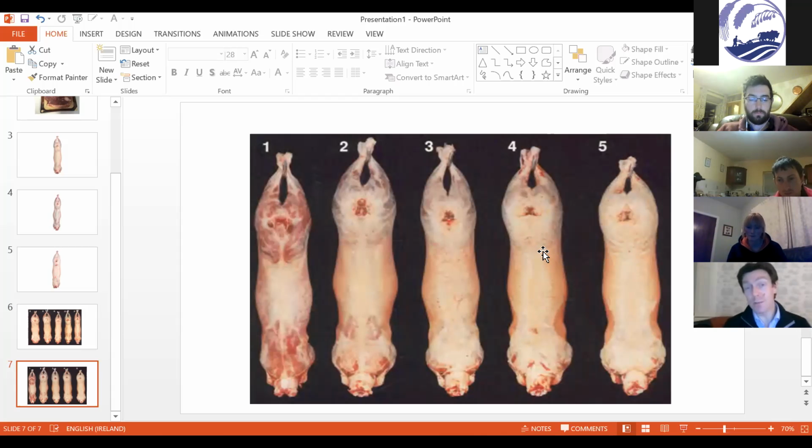And then in terms of 4, you have a 4L and a 4H. A 4L is closer to a 3. It doesn't have quite as much fat cover. It's just a well-covered lamb. A 4H then is closer to a 5.